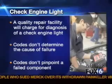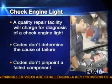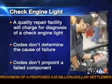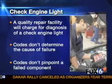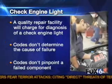So if you're taking it to one of those places, in the long run it can cost you a lot more money, it sounds like. Correct. Most places that advertise will check your check engine light for free do just that. They plug it in and say, this is the code you have, now we need to do diagnosis, and this is what it costs. Almost anybody can do that for you. It's getting it diagnosed right the first time, obviously. But the number one thing is to start at a quality repair facility. That changes everything.